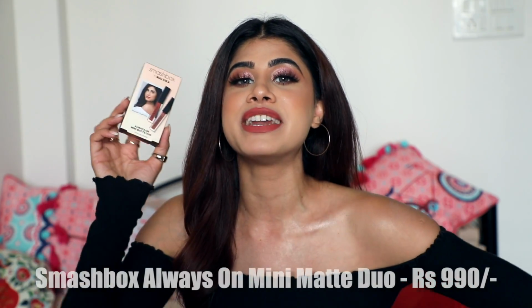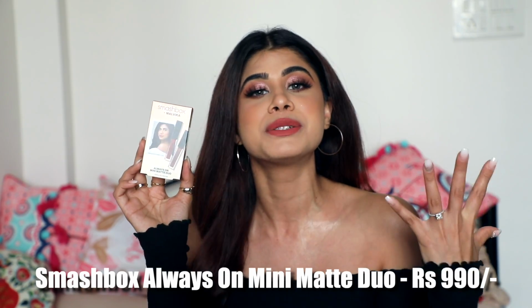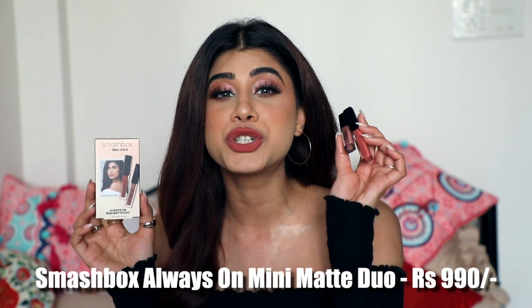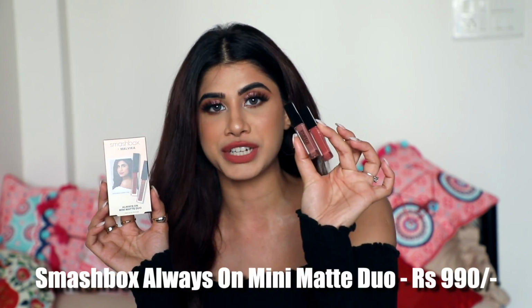The best part about this is that this lip kit is only 990 rupees, which just blows my mind because it is so inexpensive for a Smashbox product, and you get two beautiful shades in it. Two shades. You can just throw in your purse and be set. I think 990 rupees is amazingly affordable for Smashbox, and to have my face on this, oh my god, that's my face. I'm just freaking out here, okay?